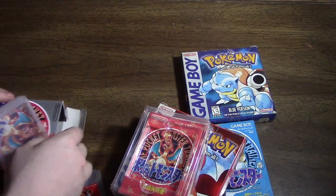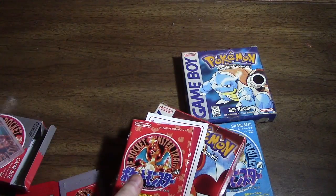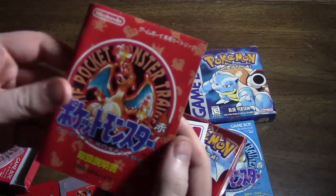So let's continue to see what else came in the box. Now let's take a look at the manual for Pocket Monsters Aka.